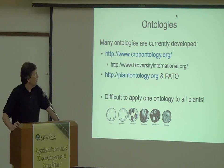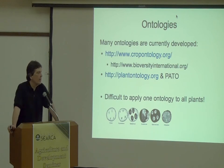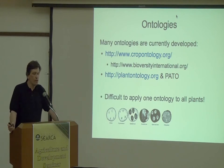Many ontologies are currently developed, and I would just like to mention the Crop Ontology, by Bioversity International, who collect very many different species' phenotypic and trait ontologies. Another one is the Plant Ontology, which allows you to specify traits in combination with an ontology called PATO.